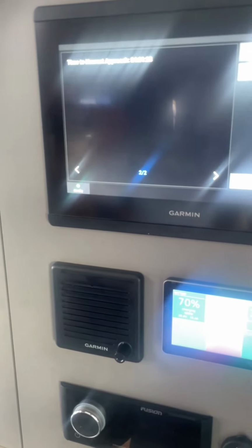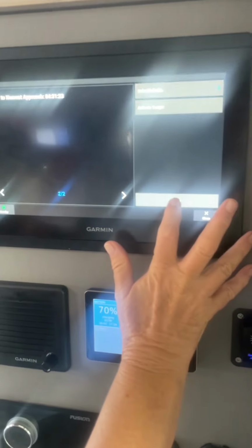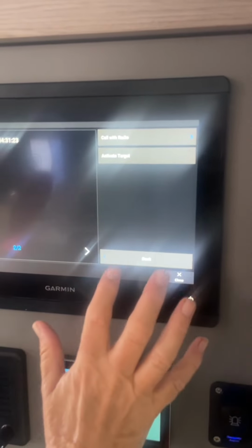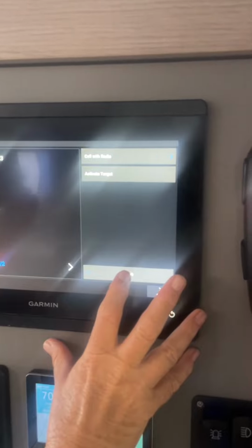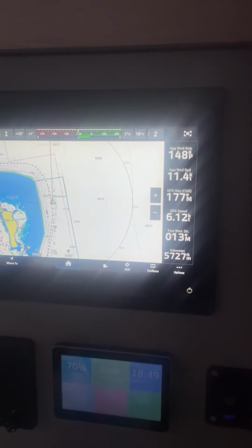They're not moving. So for you to be able to see them, they have to have a system turned on? Yeah, that's correct. Otherwise, we can't see them. And a lot of the locals don't have AIS. So if I wanted to target it, if it's coming, I can target it and keep an eye on it while I'm traveling. So if I have to make a maneuver or contact them, I can contact them very easily via the VHF.